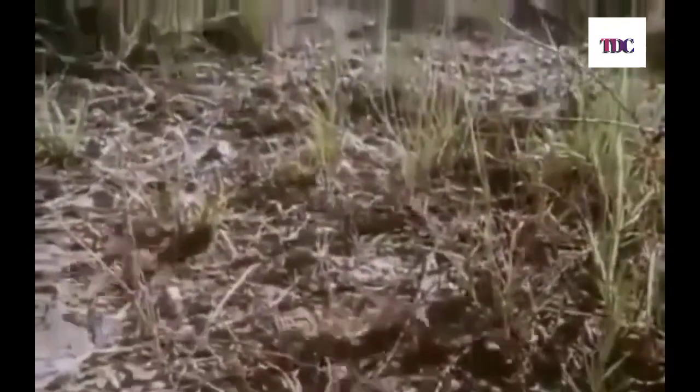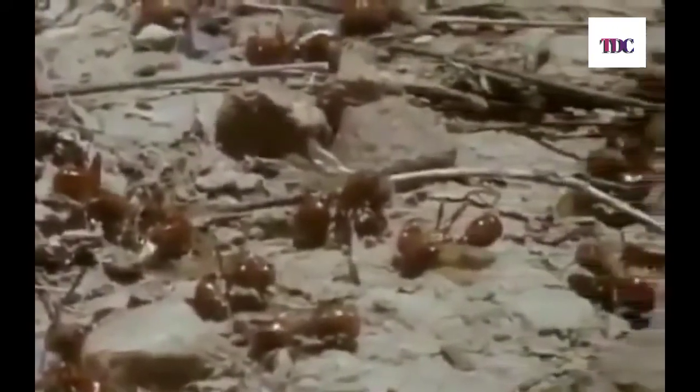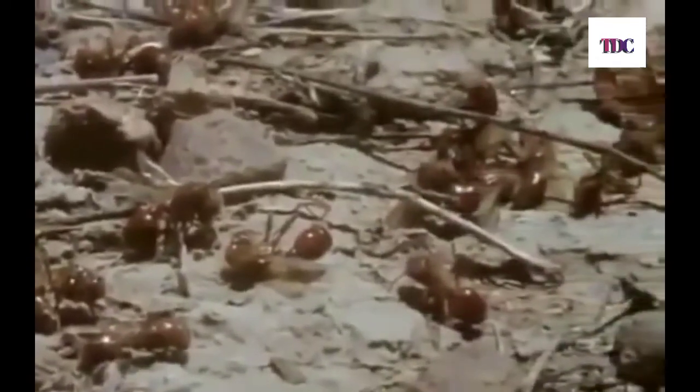And then, having done the only thing in life they were ever meant to do, the males die. All of them. Young queens die, too, in great numbers. But some find just the right kind of fresh ground, dig in, and start laying the eggs that will give rise to new colonies.